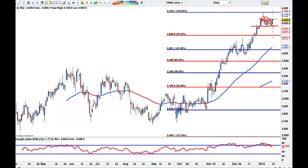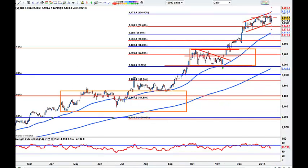Very volatile markets, very choppy, and I'm actually short this one as well. That hit the bottom of the channel, and that has got close to my entry point. Tough trading, very tough trading. I'm going to give the two shorts one more day, and then we'll see where we are.